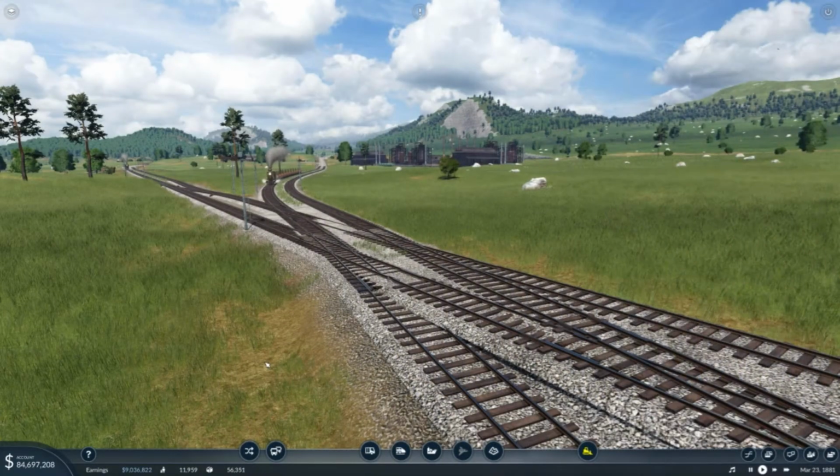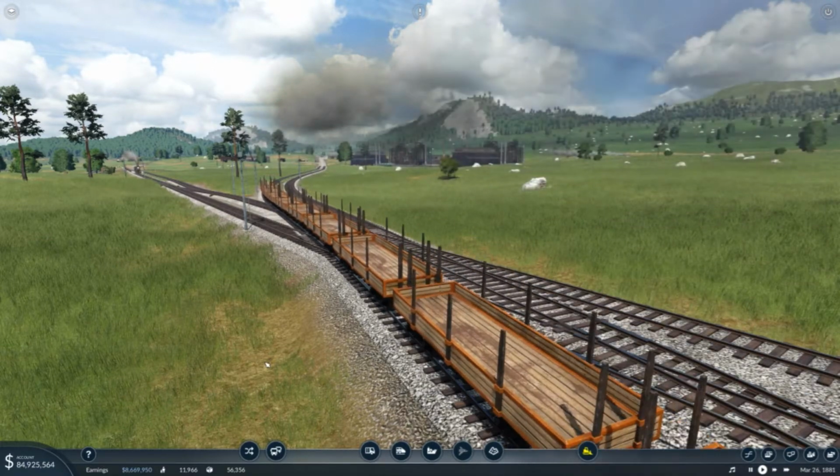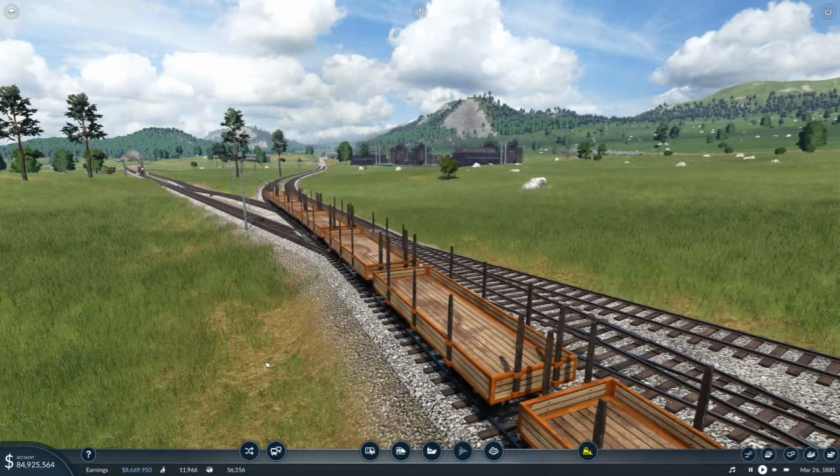Now approaching the junction is the High Ground Railroad, number 1, pulling an empty log train, flat car train, returning from a manufactured goods factory up north.